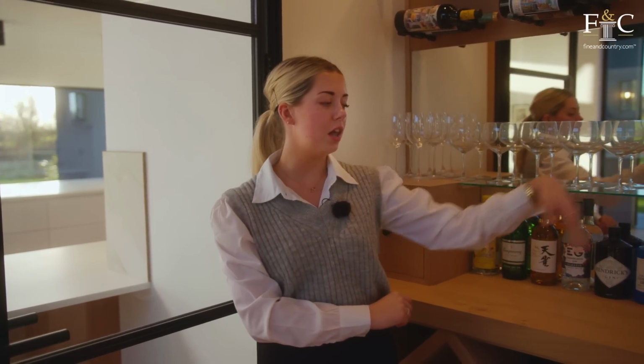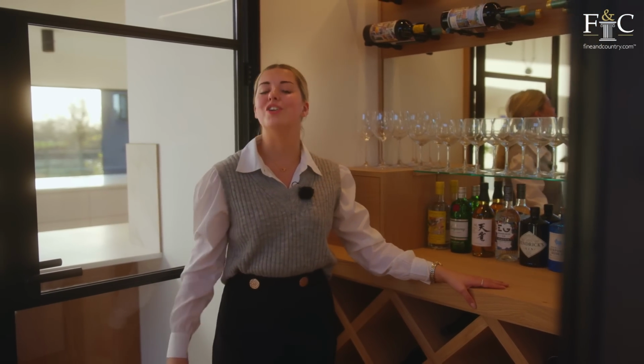Now, it's mirrored inside and it's backlit as well. You've got all your storage for glasses, spirits, and up to 80 bottles of wine, which I think would be just about enough for me as long as there were a couple of good reds in here.